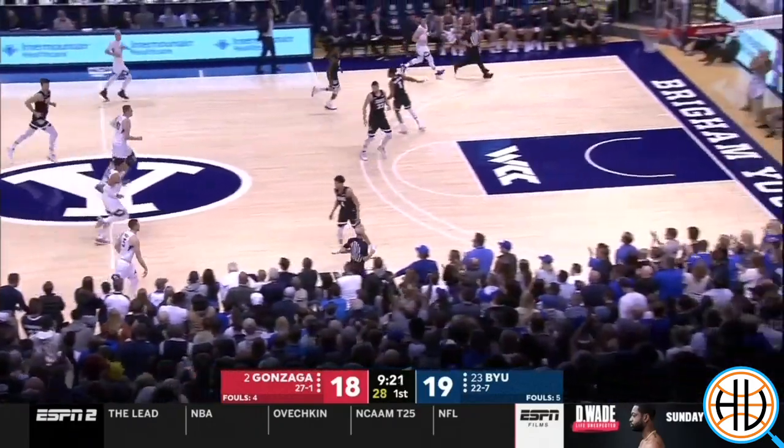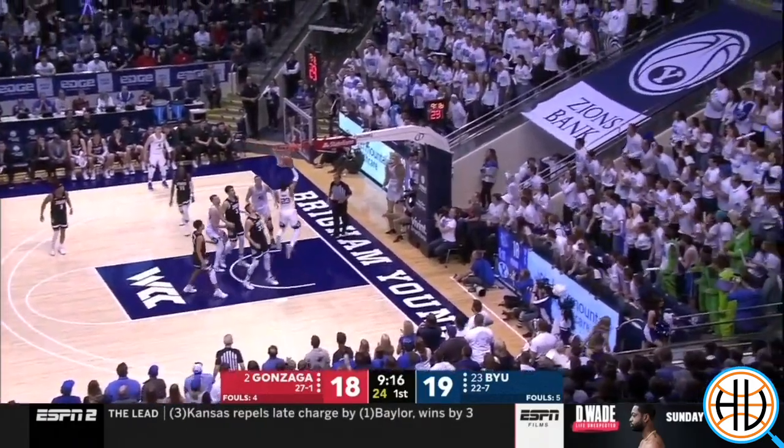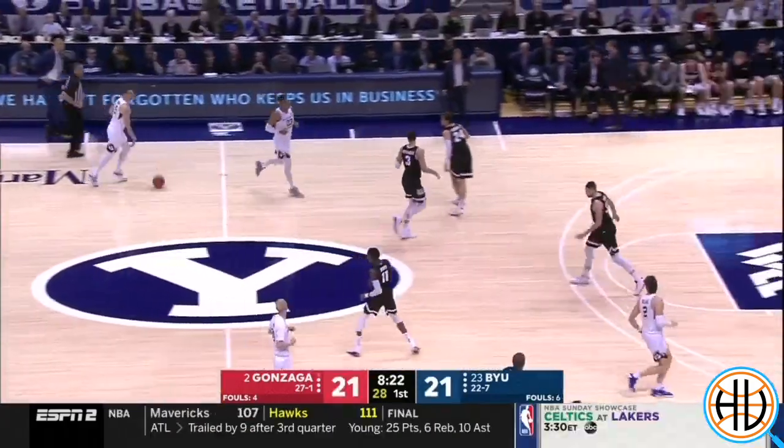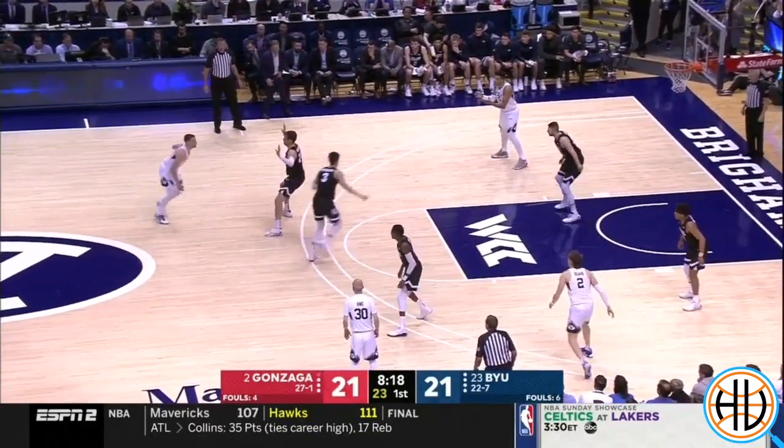In early offense, BYU would run empty side ball screens for Toolson, clearing out a side to let him create early in the clock. He was 3rd in the country in effective field goal percentage on jump shots taken off the dribble.